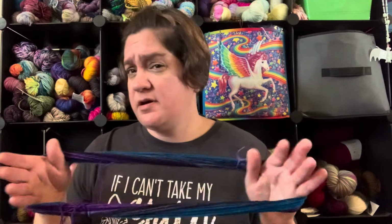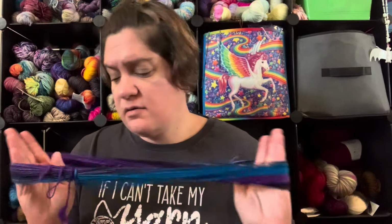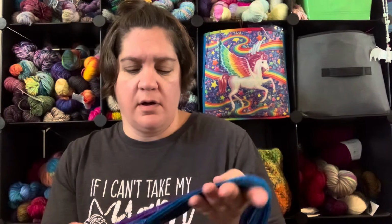This is 22 grams, 70 yards. So again, kind of in that sport, like not quite fingering. Haven't got to fingering yet. I don't even know if I need to get to fingering. If I can just stay at sport, I think I'll probably be happy. Sport to DK range. But this would be really cool as like the contrast for color work that you want a gradient on.